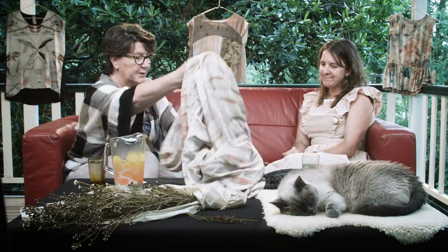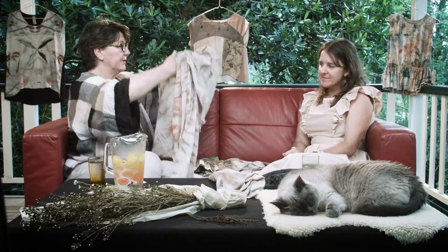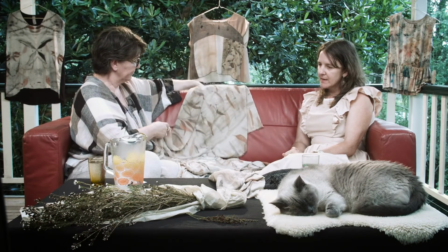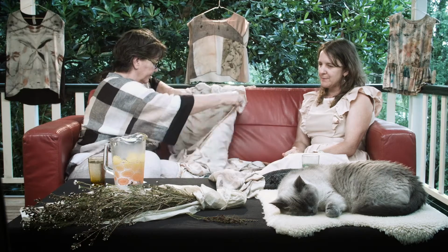Now, at what point did you go from making lots of beautiful fabrics to making clothes that you felt you could sell? How did that happen? Well, I had a shop in Nambour called Earth Temple. It was more like a shop of all different people's artwork.